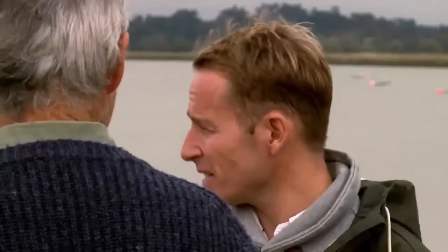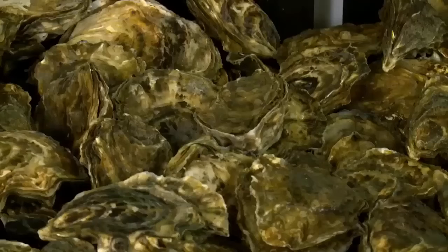Well, we're oyster farming. Right. We buy the oysters as very small seed and grow them all the way through. So on the river, on the surface to start with, in small mesh bags, and then when they get big enough, we put them on the bottom, where they grow much more slowly, but they grow into a better oyster. So have you been out yet today? Not yet, no. Now's the time. Shall we go? Yeah. Good man.